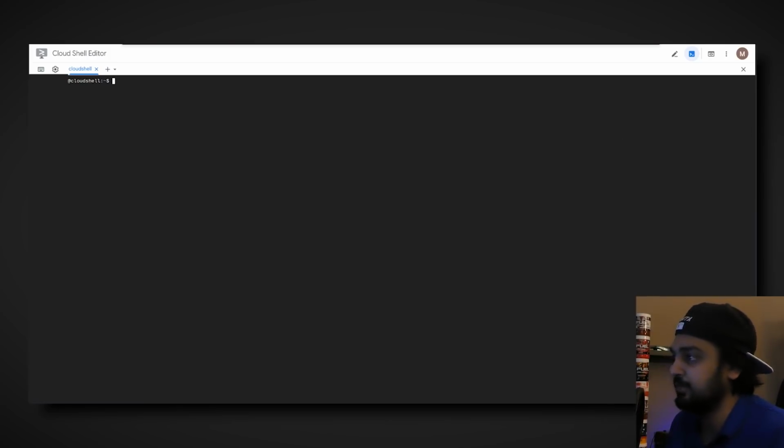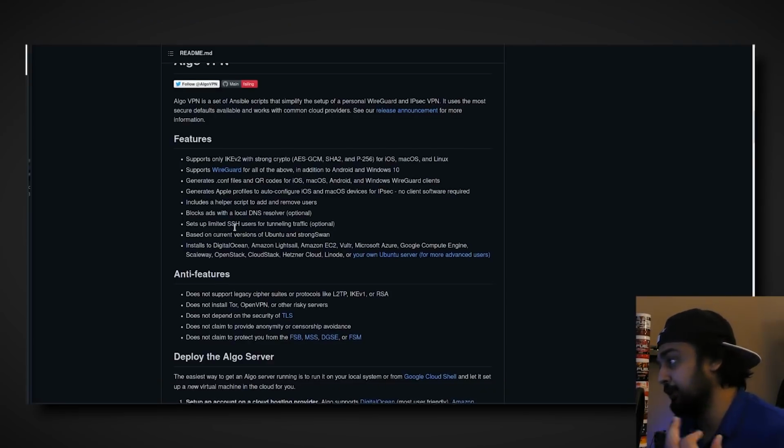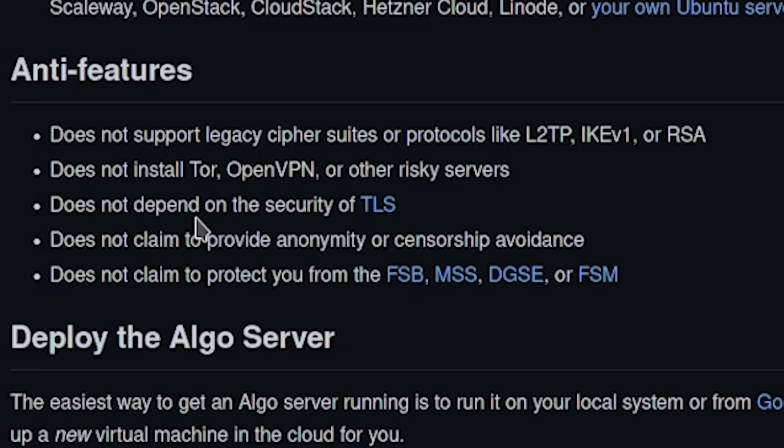Now, according to this entire GitHub that we have to deal with, there's a lot to work around with, but they actually give you pretty good instructions. Now, to understand, this VPN that we're building isn't going to protect us from the NSA. It's not going to protect us from censorship or anything. Because we're building this on a cloud server that operates in America, if the NSA wanted to subpoena your information, they probably could, okay? So this isn't designed to give you full anonymity. This is more of a cool experiment, okay?